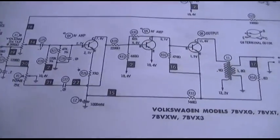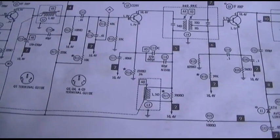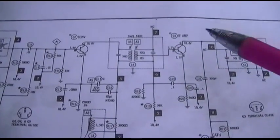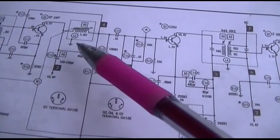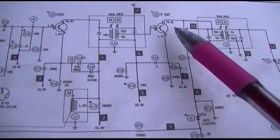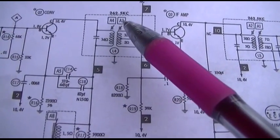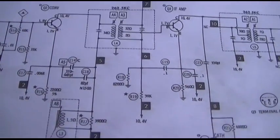There's a couple things that fascinate me on AM car radios versus regular, like an AM pocket radio, and I see this on pretty much everything as a standard. A car radio will use one IF amp, a converter, and an RF amp, where a pocket radio will use only a converter and 2 IF amps, unless it's a really bottom of the line 99-cent Taiwan special. The other thing is car radios use a 262.5 IF, whereas everything else uses 455 or 456 or 460.